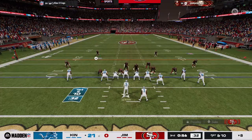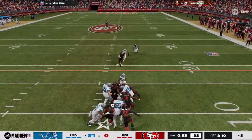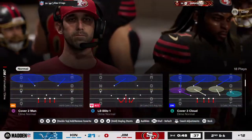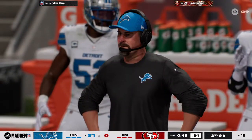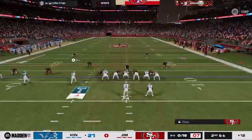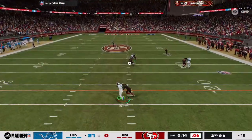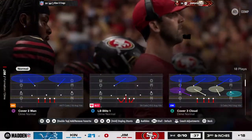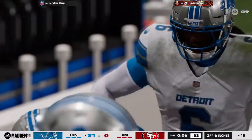Here we go. First down, here's Irvin. The hole closes quickly. He'll pick up about 3. Here's a 2nd and 6. To throw, here's Keenum. No one open, he'll drop it to his running back. And they'll work this close to a first down, maybe just a tad short.